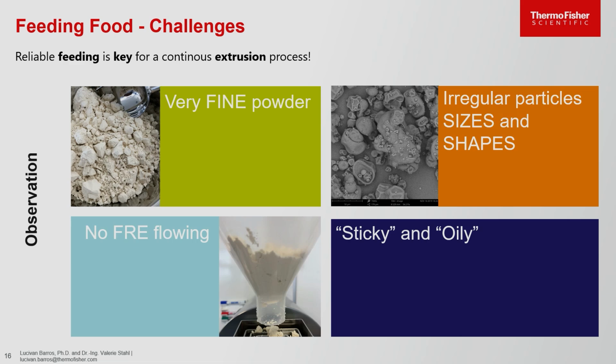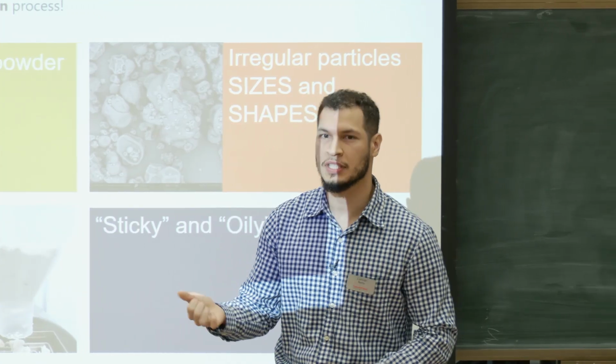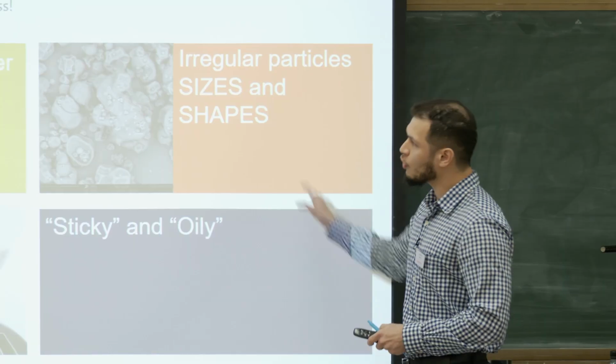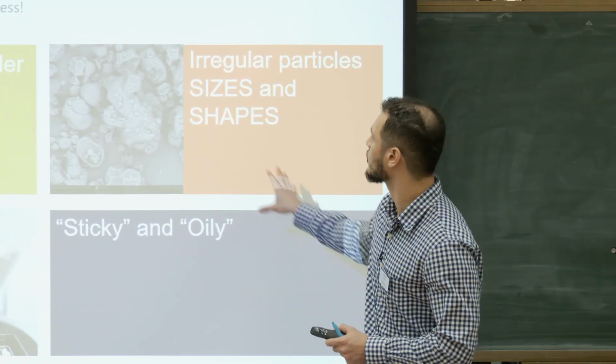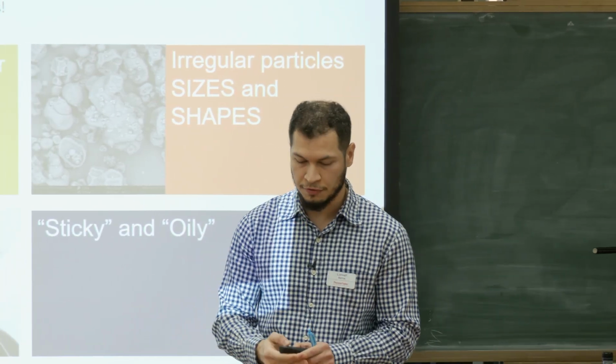So when you have your material, you have to do some observations, like is my powder too fine? I have irregular particle size and shape. Does my material flow? Is it sticky and oily? Yesterday we were grabbing the protein powder and it was all over. It was very sticky and in my hand I had to wash. So all of these characteristics introduce some challenge in feeding, because they make the material more challenging to feed.